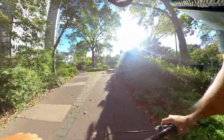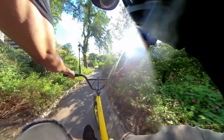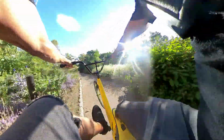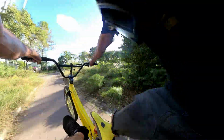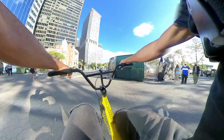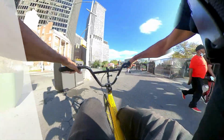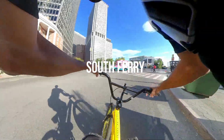But I thought this was a cool section right here, where you can go through this nice little vegetated area. It winds to the left and the right. It's a cool little bike-friendly bike path. But yes, my legs are burnt out by now. This is probably around the 15-mile mark.